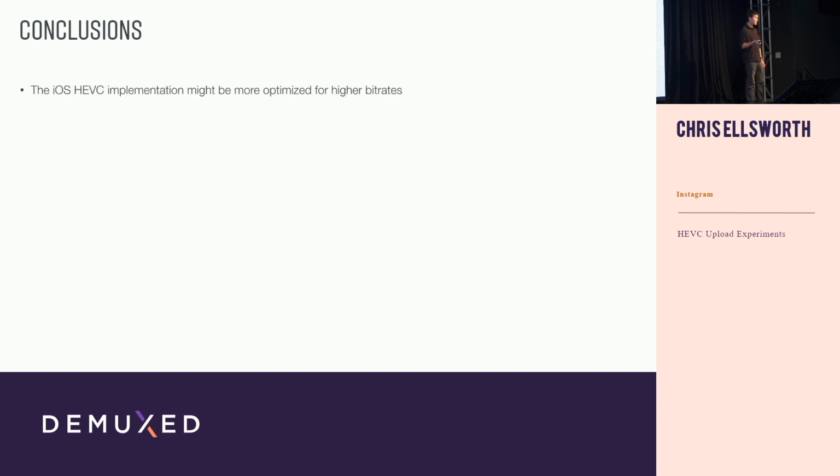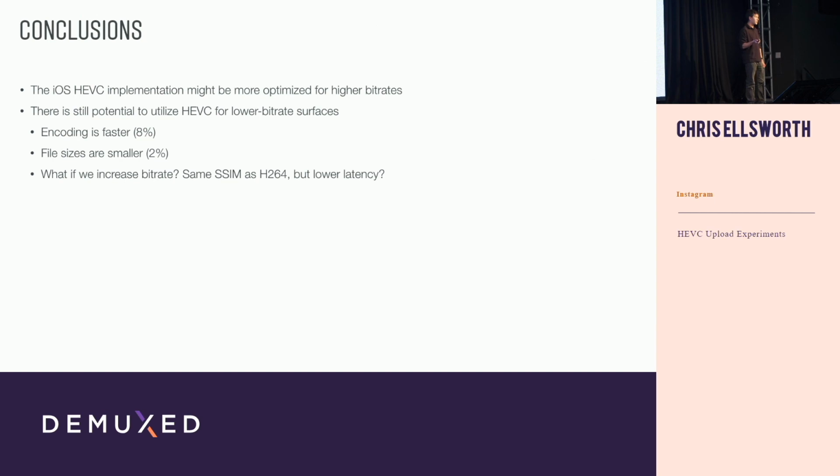One, the iOS HEVC implementation might be optimized for higher bit rates than we use for stories. However, there's still potential for us to utilize it for lower bit rate surfaces. Why? We're also seeing that encoding is slightly faster, and file sizes are slightly smaller. So there's potential for us to increase the bit rates a bit, maybe still have a latency win, but the same SSIM as H.264. On top of that, there are possibly many ways to define better compression. It could be that encoding is faster, file sizes are smaller, it could be higher SSIM or PSNR, or it could be something else.